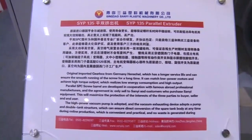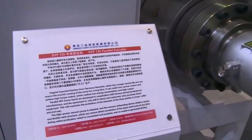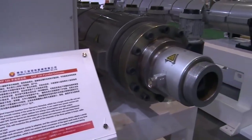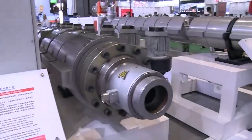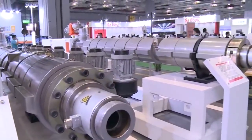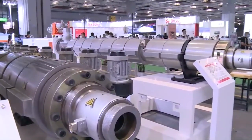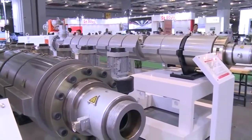A high power vacuum pump is adopted, and the vacuum exhausting device adopts a pump and a double tank structure, which can ensure direct conversion of the material at any time during online production, which is convenient and practical, and no waste is generated during the cleaning section.